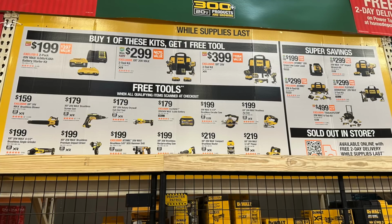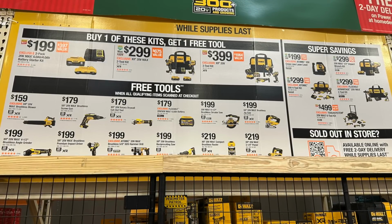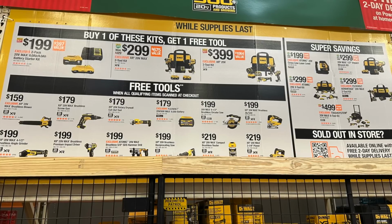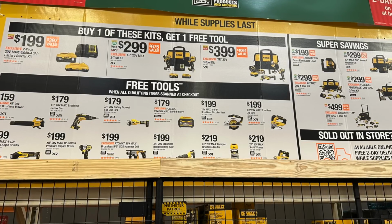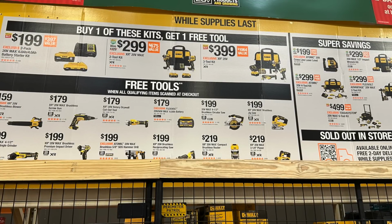So you can see some of these tools. Those are some great tools. Got the blower down there. And again, a bunch of good items. And then also the super savings there on the right. So if you need to get some bigger sets there for DeWalt, you can do that.